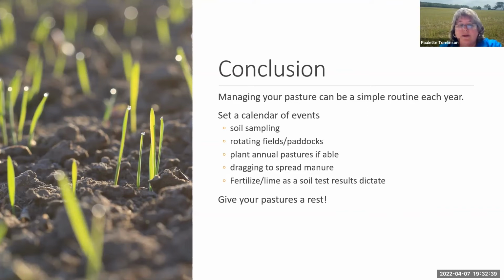You might want to plant annual pastures if you're able to. Depending on how much acreage you have, even if you set aside a half acre, you can overseed your Bahia grass. That takes some extra tools or implements to do, but it definitely could pay off for you if you need some extra grass and would like to do that in the wintertime. Not so much in the summer, but definitely in the wintertime.